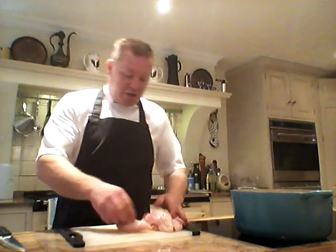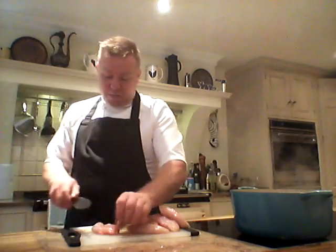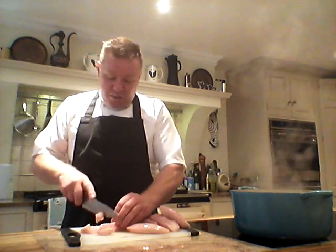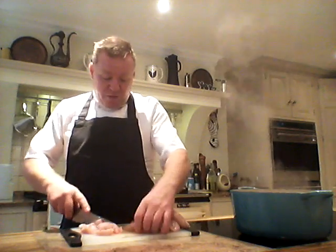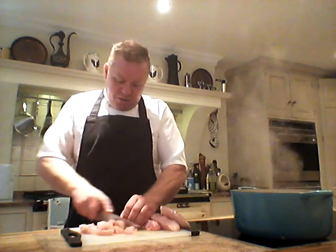What we're going to do with these chicken breasts is we're simply going to cut them up because my client doesn't like big pieces of meat. So basically there's no real way to cut them up for this. I just cut them up into little dice. That's how they prefer it, and to be honest with you, that's how they get it. So no airs and graces with your cooking here.